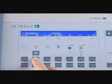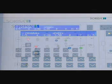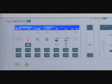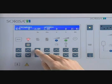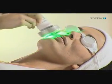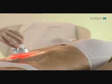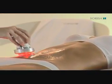The intensity of the LED light will change once the treatment has started and after the intensity of the current has been regulated. Modulating wave frequency. This frequency can be set between 1.6 and 2.5 Hz. In general, lower frequency settings are used in facial treatments to produce less muscular stimulation, and the higher frequency settings are used in body treatments to enable greater muscular stimulation.